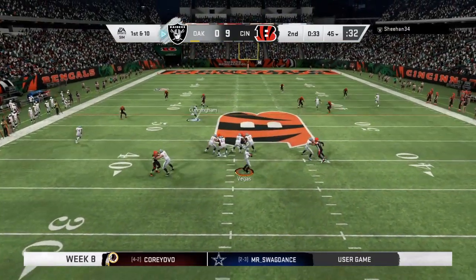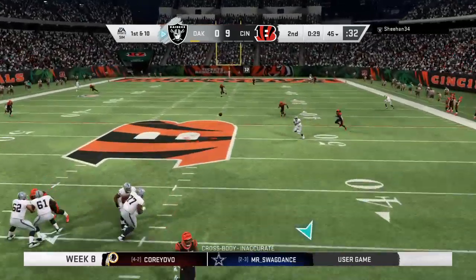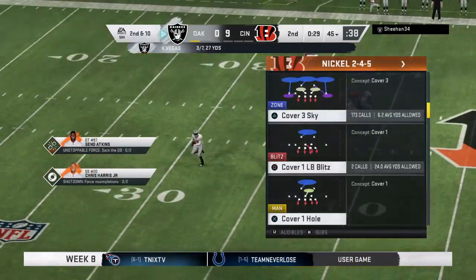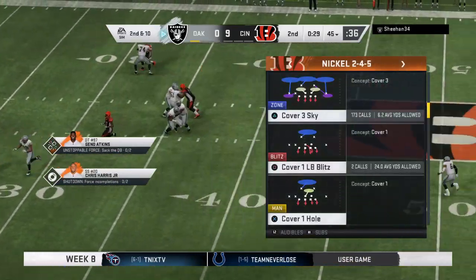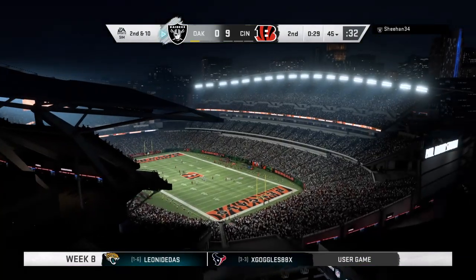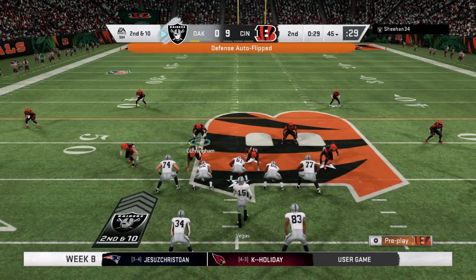He'll drop to throw. Eluding the pressure right. And that one will fall incomplete. Clock here now just under 30 seconds to go in this first half. So he's 3 for 7 throwing the football right now. Not an awful start, but also not the sharpest of starts.